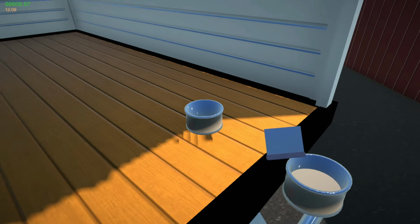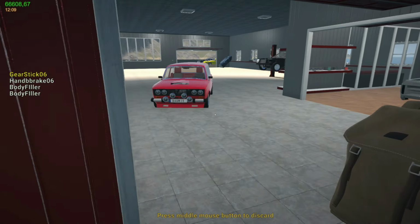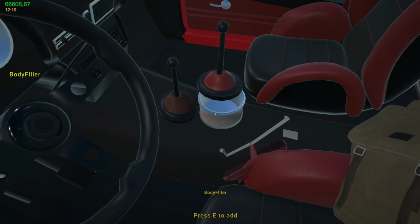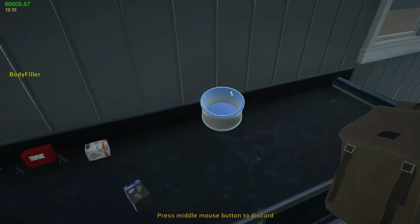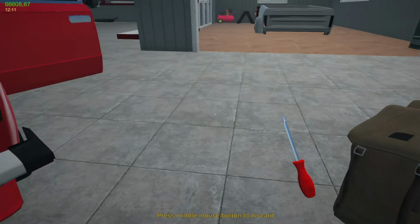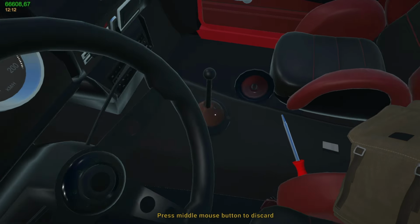I just need to pop in some new whatchamacallit. I forgot about the stuff in the backpack. Okay, let's just get the gear stick and handbrake lever installed as well. Okay, so that is actually empty. So let's just chuck it on the floor. Okay, you're going to need the screwdriver for the gear shifter.